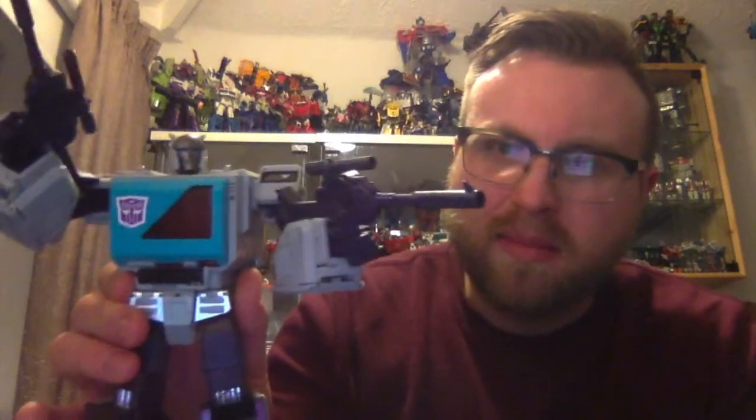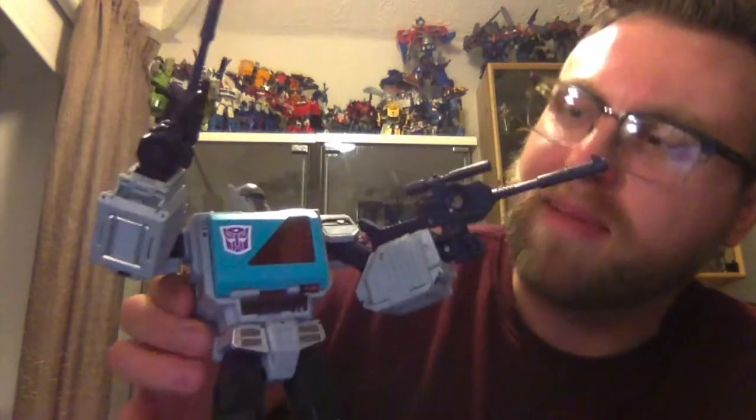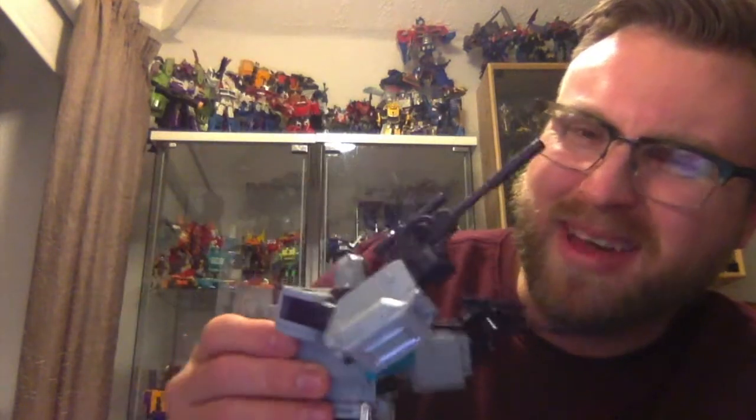I was worried because it is a third party and this company hasn't got a great reputation. But when he arrived, love this guy. Absolutely great figure. It is Transformers Shattered Glass KFC Blaster. I haven't got any of his cassettes. He was being sold separately without the cassettes in the box. Do I regret that? Maybe a little bit, but not major.